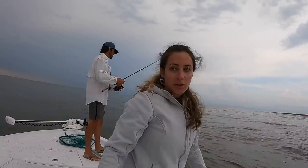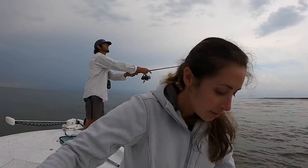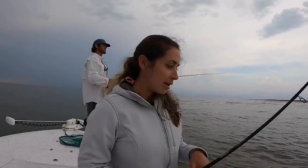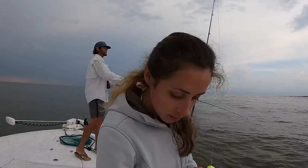The limit here in Louisiana, where we're out of Venice, is 25 per person, right? Yeah. And the size limit is 12 inches. So we get a foot long of fun and deliciousness. But we're not going to take 50 today. Nah, if we get 25, we'll roll up. Yeah, if we get 10, I'll be happy with 10.